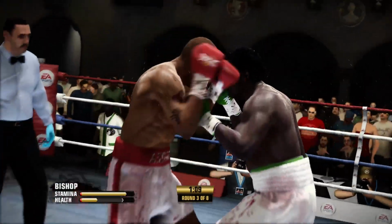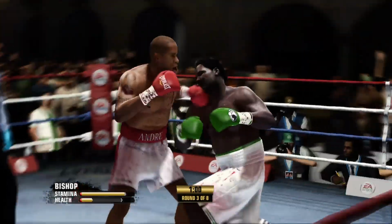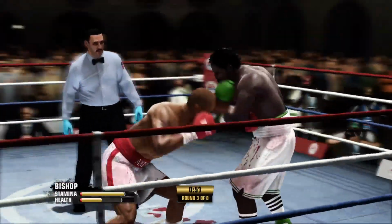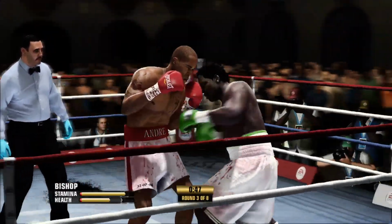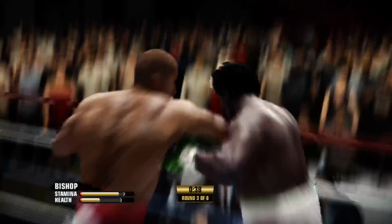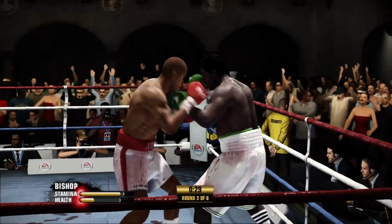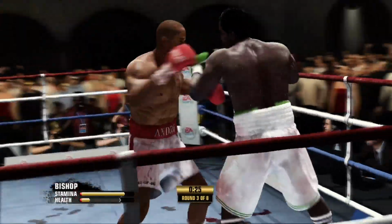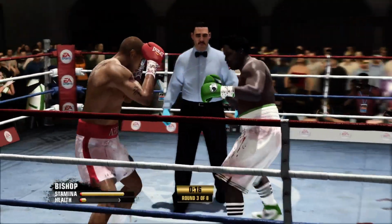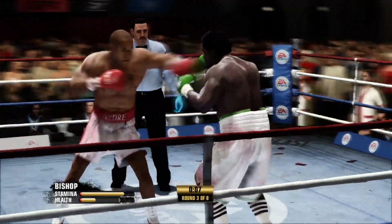Bishop's landed a good, solid combination. Now there's the jab. Meldrick Johnson's right in the way of that hook to the head. Oh, that had to hurt. Top, very accurate with it. An accurate left by Johnson. Bishop's doing well here with that two-punch combination. Good shot to the midsection by Meldrick Johnson. Here's one for you now, he says. Right back with the left hand. Keeping him honest with the double jab up top.